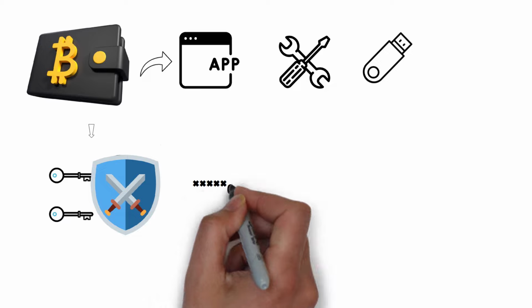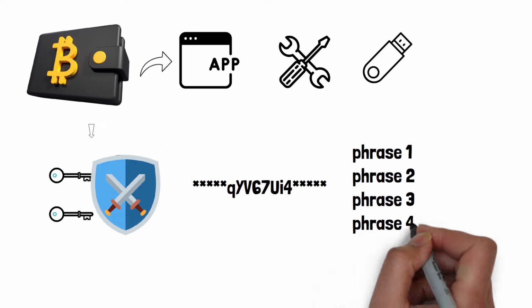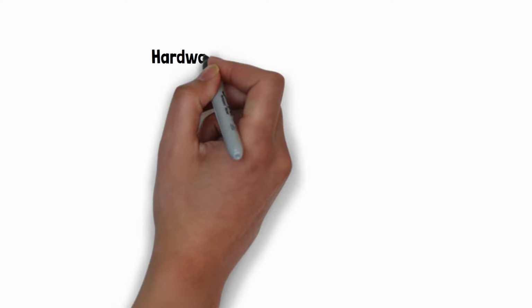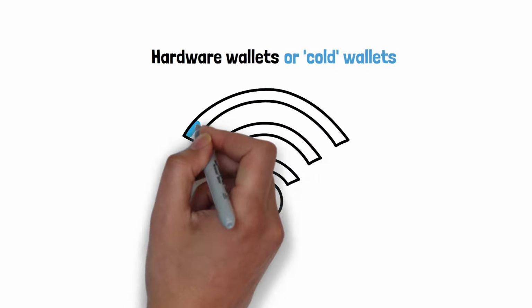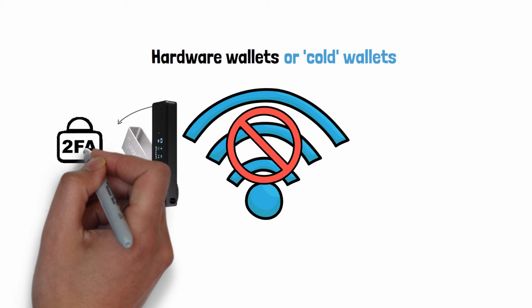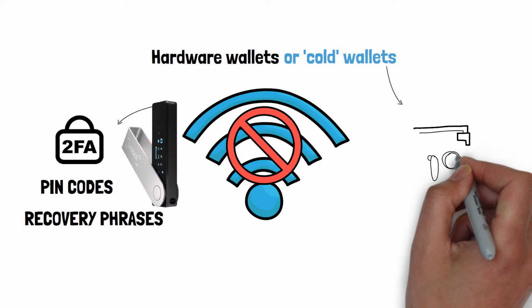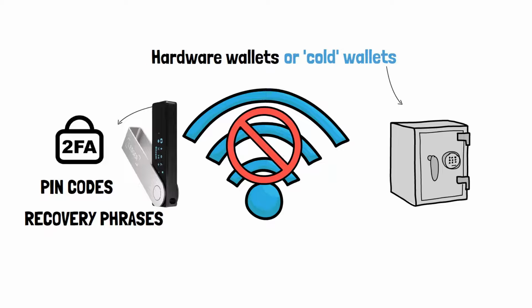Crypto wallets are typically equipped with robust security measures such as complex passwords and secret phrases. They aren't easy targets for hackers. However, given the recent surge in cyber attacks, it's wise to amp up your security game. Before delving into additional security measures, let's discuss hardware wallets or cold wallets. These wallets store your funds offline, away from the clutches of the internet. Devices like the Ledger Nano X offer advanced security features such as two-factor authentication, PIN codes, and recovery phrases. Think of them as your personal impenetrable vaults.